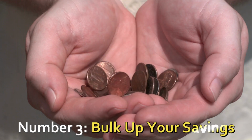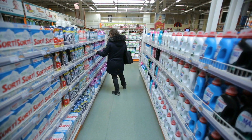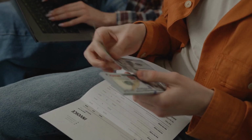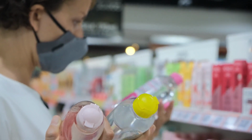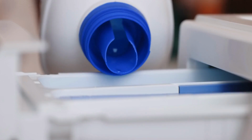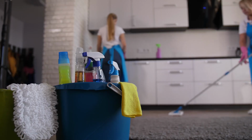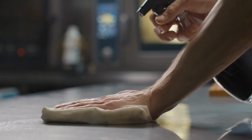Number 3, bulk up your savings and cleaning power. Instead of constantly buying small bottles of cleaning products, consider buying in bulk and refilling your own spray bottles. This can be a great way to save money, especially on products you use frequently. Look for stores that offer refills for common cleaning supplies like dish soap, laundry detergent, and all-purpose cleaner. You can also buy large containers of cleaning staples like white vinegar and baking soda. By making your own cleaning solutions, you can control the ingredients and often create a more powerful cleaning concoction at a fraction of the cost.